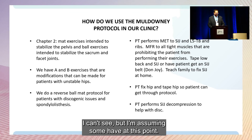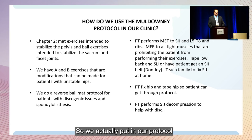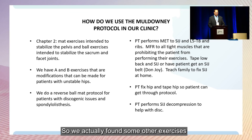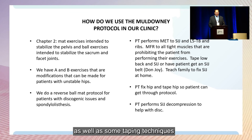That's okay. All right. So people with unstable hips. When we started the protocol, some of my people have some really unstable hips. So we actually put in our protocol what we call an AB protocol. And those are for people who have pretty bad hips, and some of the exercises bothered the hips. So we actually found some other exercises that they can do without injuring the hips. We also use things like Osgood braces to help stabilize it, as well as some taping techniques that we do in our clinic with rock tape.